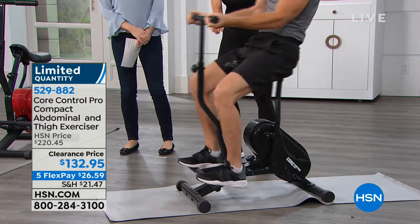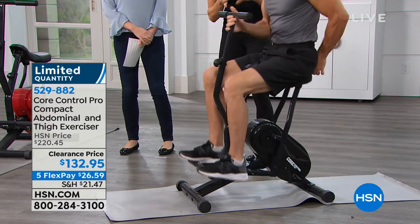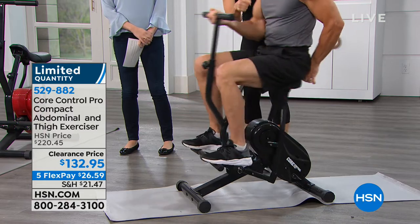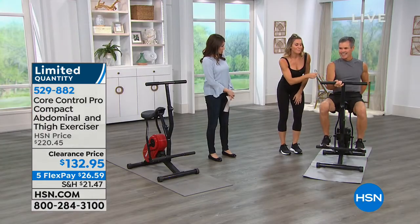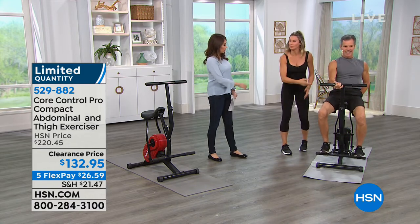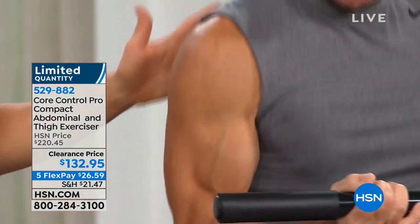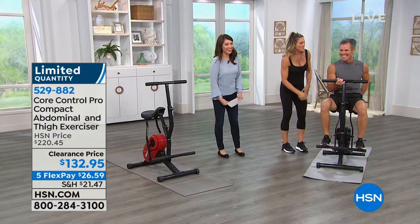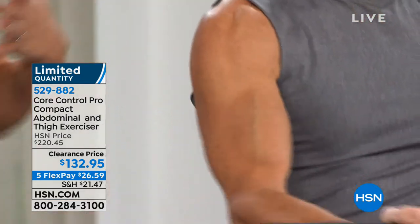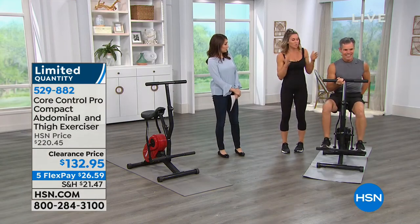He's getting the same benefit sitting on the Core Control Pro, working his core, his upper body, and his lower body. My thing is, if I didn't see these muscles firing, I would be concerned. But I see these muscles firing. You can see his biceps. The sun's out, guns out. That's why we have him in a tank top. You can totally see his biceps, shoulders, and triceps. If he had no shirt on, you would see his chest and back moving and working.